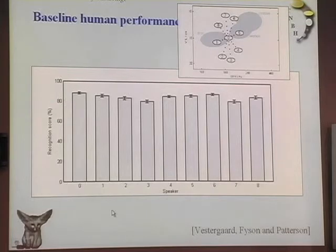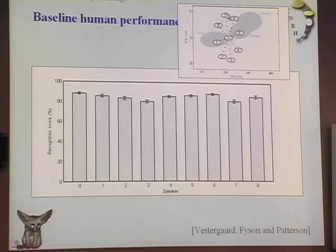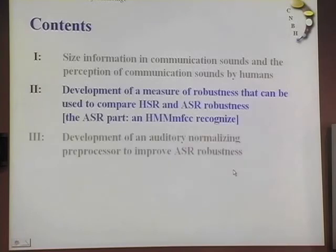And it makes almost no difference to humans. That doesn't surprise you, but this is our measure of robustness. You can train on one point, test on any points in the space, and it hardly makes any difference. It is the case that at the end of this spoke, 3 and 7, which are the most unusual voices, performance is a touch worse. But that really is a small effect, and this is 20 observers with a very large number of trials. All right, keep that in mind. That doesn't surprise you, but maybe it should.